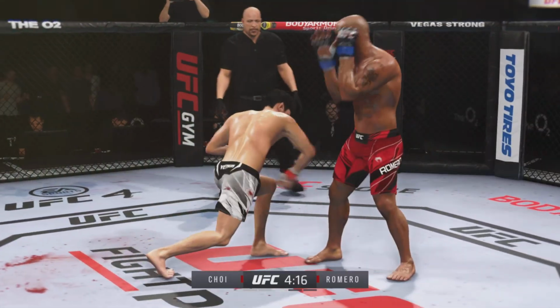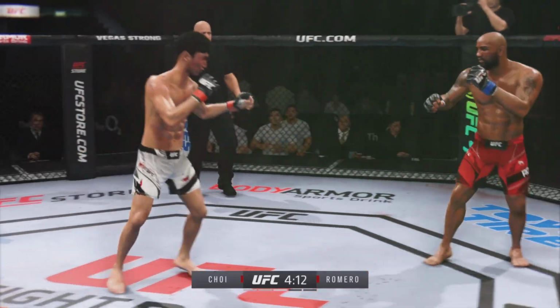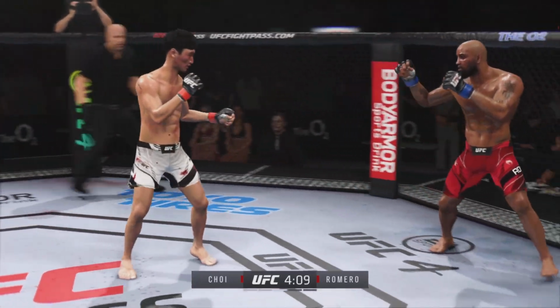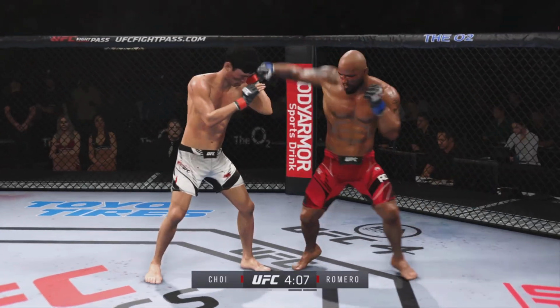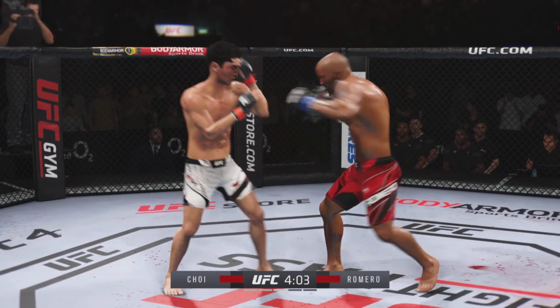Well, he hasn't really showed any signs of slowing. Oh, is that a huge strike right there? I'm not sure how many more of these his opponent can take. Massive shot that he landed. Great job. Oh, good head movement there. Nice slip.